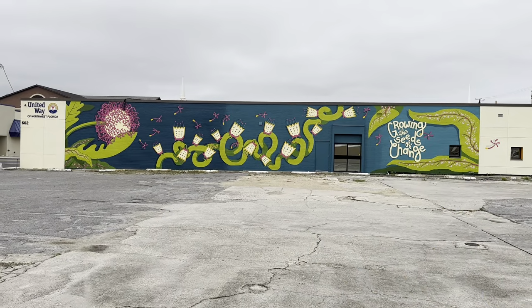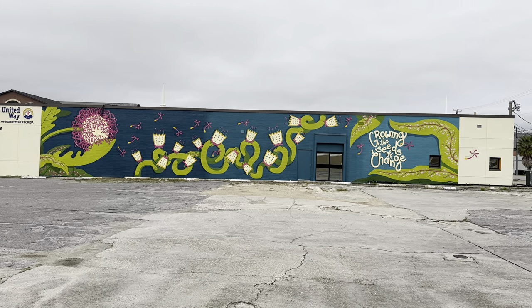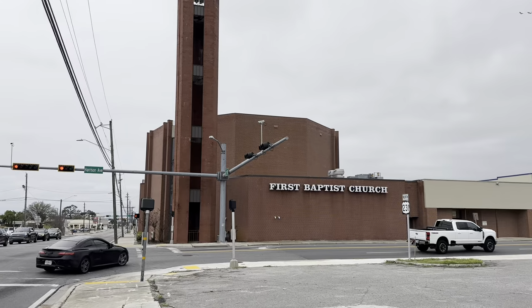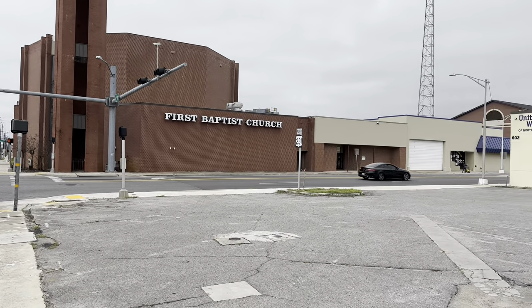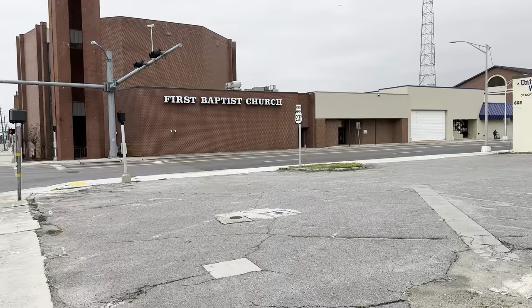This building with the big painting on the side is the United Way of Northwest Florida, and it says growing the seeds of change, and they've painted a vine there. It looks like flowers are sprouting from it. The First Baptist Church here in Panama City occupies that corner over there, and down below it is Channel 13, the ABC affiliate here in Panama City.